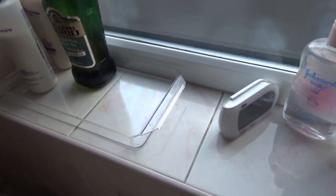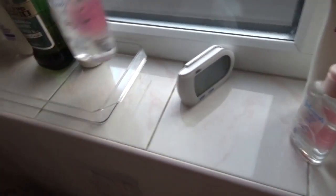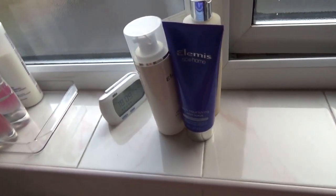So keeping the bath, keeping the body lotion. And the body lotion should go there. And then the baby oil, because that's the same sort of thing. That's going. I'm keeping that. That's going to go in the cupboard down there. So getting rid of those. So, is that it? I think so.